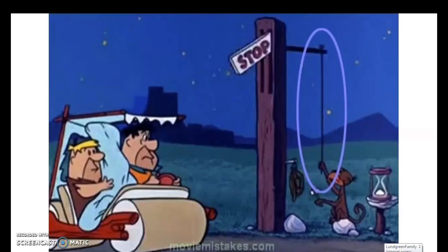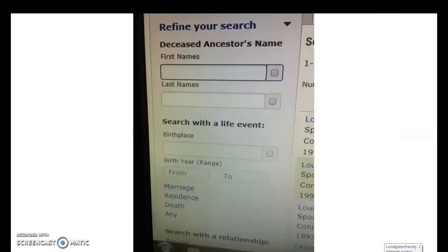Number 1, manipulate the input. I use Family Search as my base, so that's how I'm going to demonstrate my techniques today. However, these techniques will work in any search engine with a little modification. As this is Family History Research 201, I'm going to assume that you already have experience with basic research.